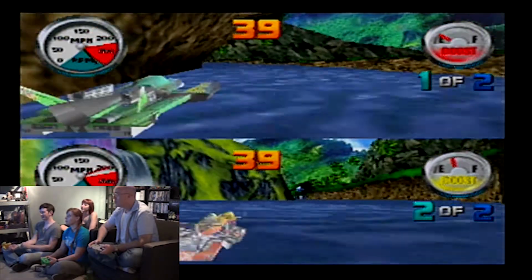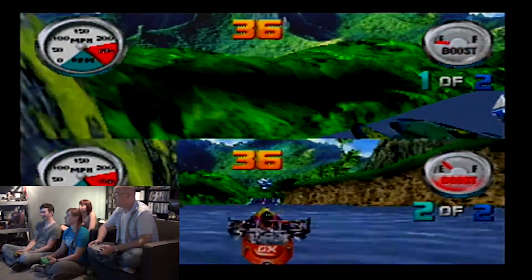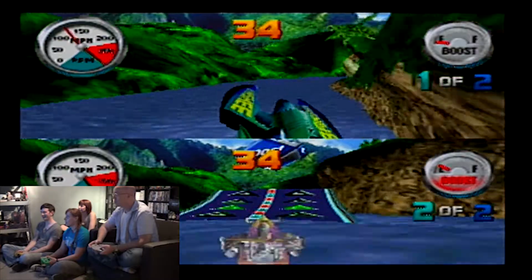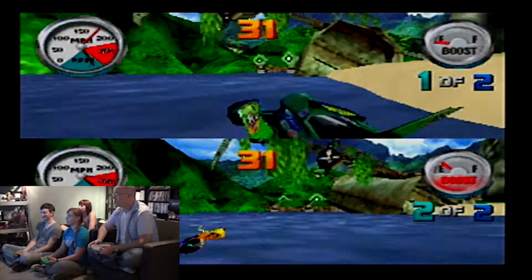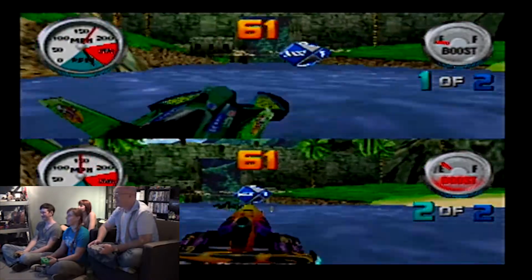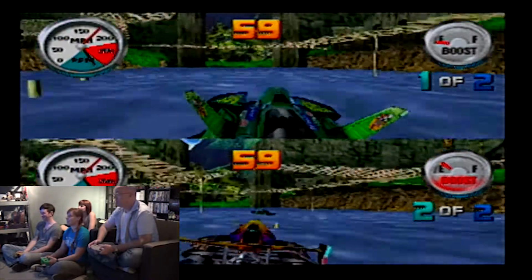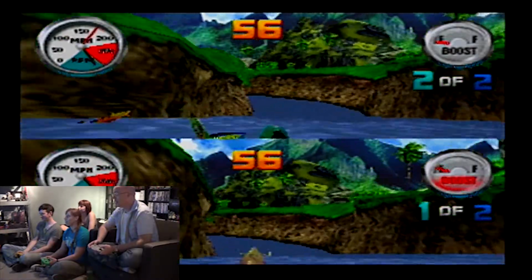Now these rainbows that are showing up, these half rainbows, are there any secrets tied to them, or are they just there to make you feel good? No, they're just luxurious graphic effects. These graphics are amazing too, and quite honestly, they were at the time. I remember when this game came out. They weren't bad at all.